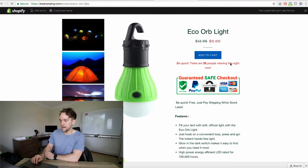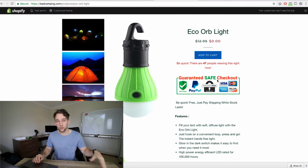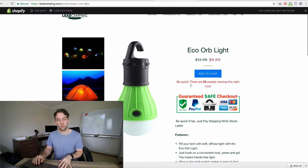Just gonna wait on that app to refresh as well. All right, cool. With that refreshed, you can see that it's sitting in that spot nicely. Basically, that's all we wanted to do here. So when someone comes to this page from our Facebook ad or wherever you're advertising, they're gonna see that there's people viewing it right now, which is some social proof. They can see that others in the community like this product and are also interested in it, so it validates the purchase decision in the customer's mind. They can see that other people like it.